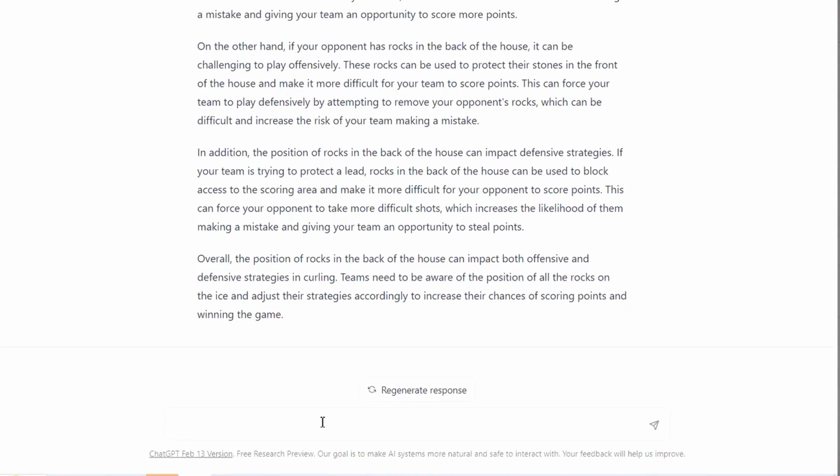Finally, before we go, let's ask ChatGPT what it thinks about a couple of recent rule changes in curling and how they impact strategy. So, how does the 5-rock rule impact curling strategy?